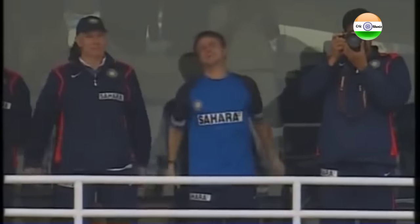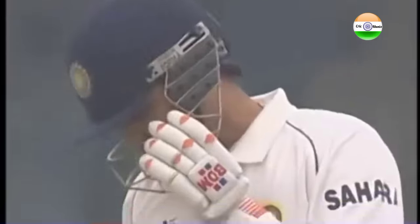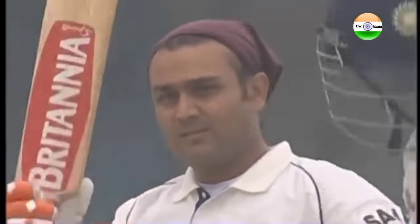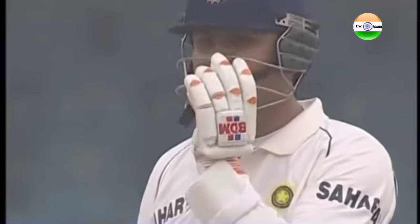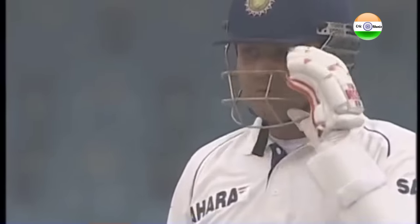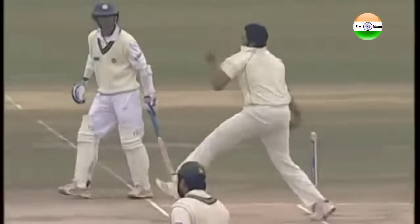I haven't seen Sehwag blocking anything coming from Danish Kaneria. That one turned a little bit, but he was beautifully on top of it. Well-deserved 100, beautifully played. Only faced 93 deliveries. This is his 11th Test 100, so the man is in great nick.